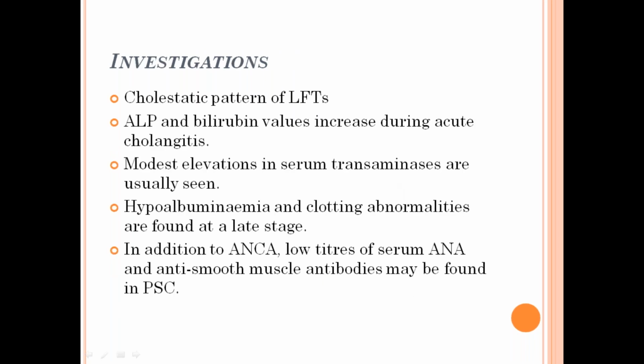So what will be the investigations? Usually liver function test shows a cholestatic pattern of jaundice, and there will be elevation of alkaline phosphatase and bilirubin levels during the acute phase of cholangitis, and there will be only mild elevation of serum transaminases usually seen.